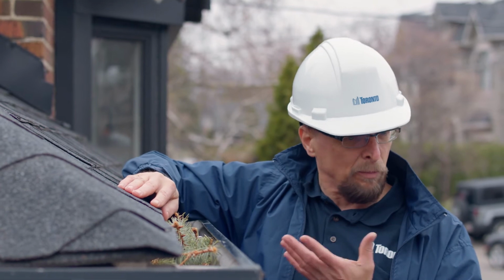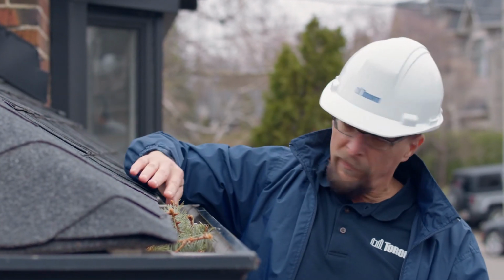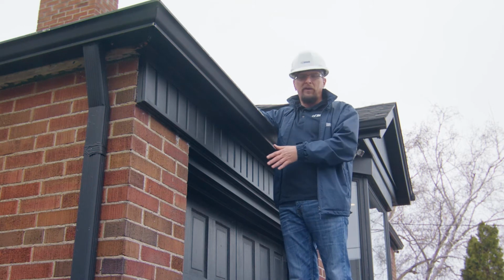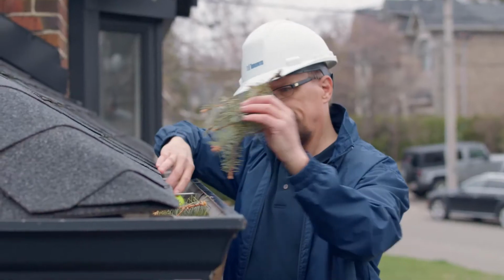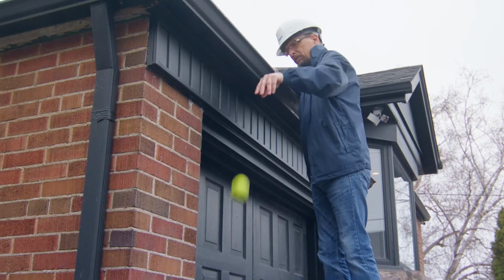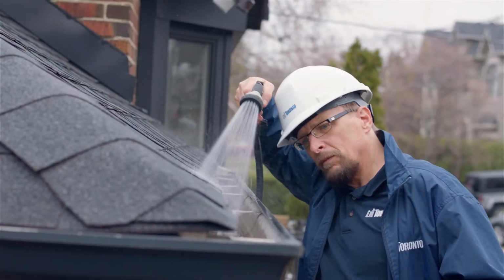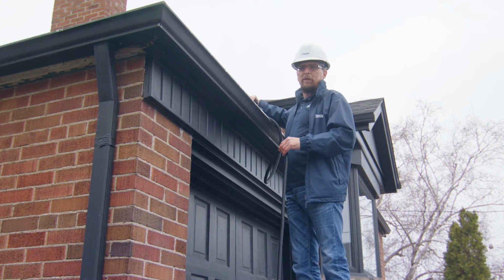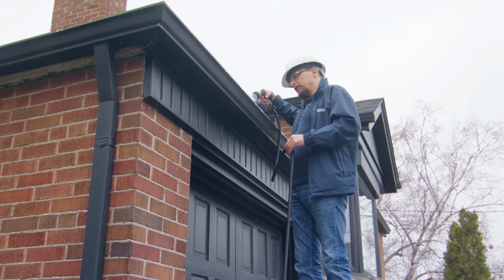But when your eavestroughs are blocked, water runs down your roof, flows over the blockage, and can run down your walls, leaking into your foundation and flooding your basement. So be sure to clean them out before they cause flooding. And periodically, check to see if your eavestroughs are leaking. If they are, they probably need to be repaired or replaced.